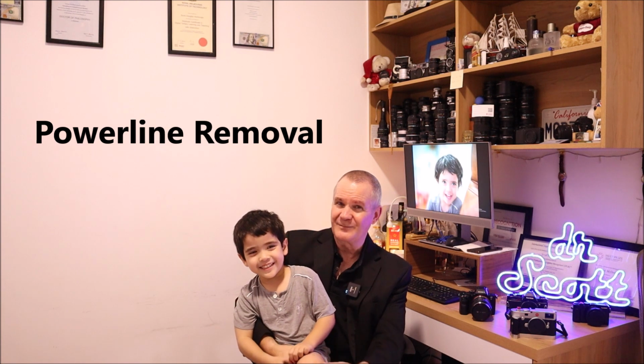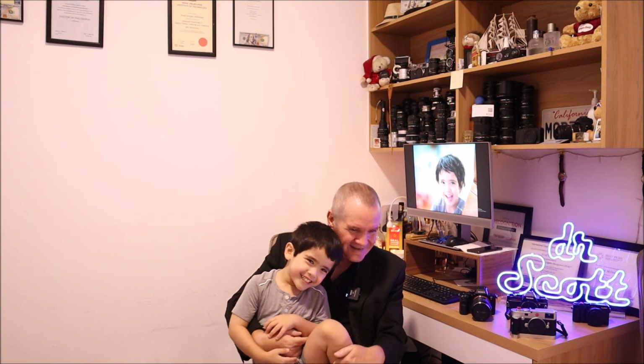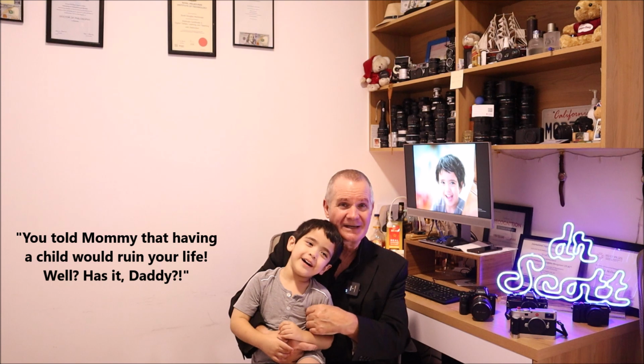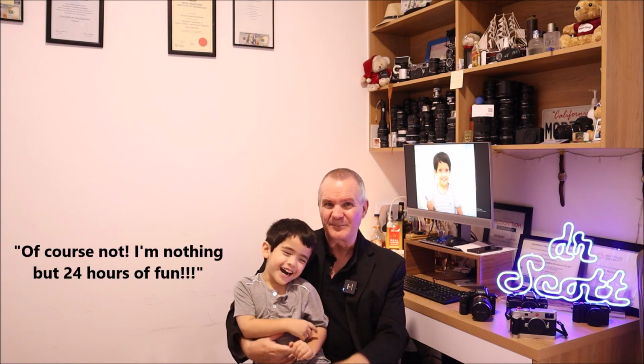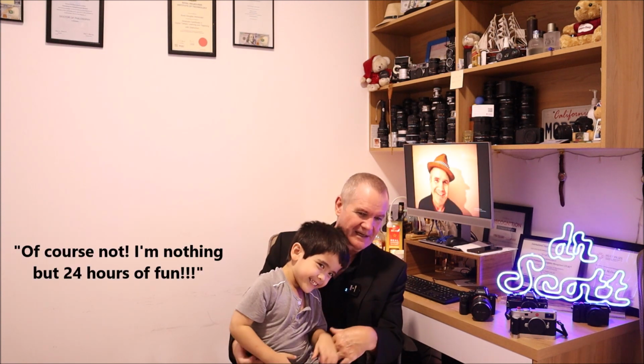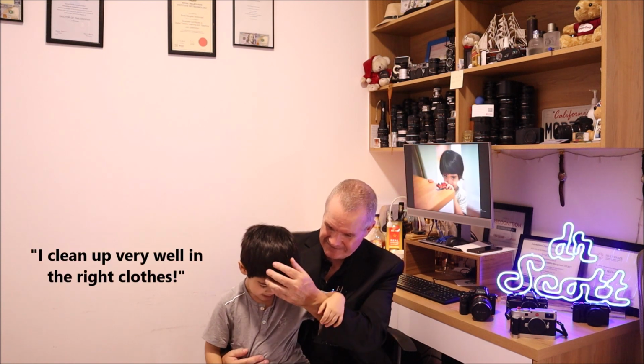Same thing. Nothing more annoying than a bunch of power lines in there to ruin your photo. So again, click the button, it analyzes the photo, and it'll remove the lines for you. May have to clean up a little around the edges, just like Dylan when he colors. Got to clean up around the edges, right? Yeah, because Dylan doesn't stay inside the lines.